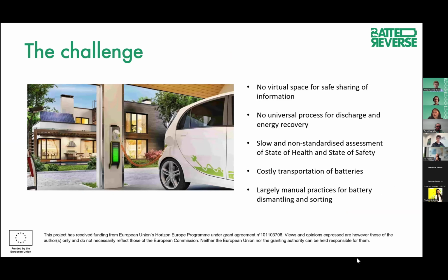Well, as we transformed our transport into electrified ones, as we use more and more electric vehicles, we started to realize that there will be a problem in the near future with regards to end of life batteries or end of first life EV batteries. By 2030, we expect that there will be over 100,000 tons of EV batteries that will have reached their end of first life in Europe alone. So there is a big challenge with regards to how to reuse or repurpose these batteries, or basically the reverse logistics process of this. So in order to create a robust and efficient process, we are facing several challenges.